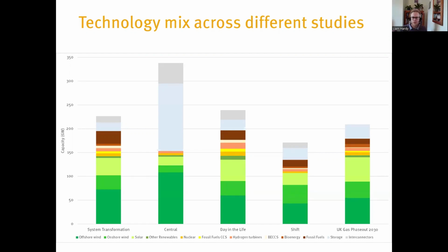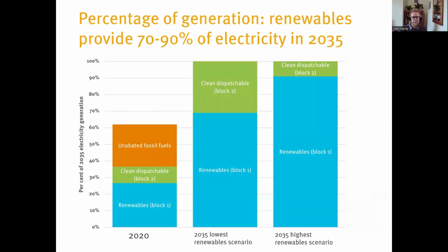Okay, so the next thing is generation. Just to clarify again, by generation, we mean the total amount of electricity or power that is supplied, and that can be different to the capacity because some things will be running more often or less often. So you'll notice as well that I haven't included block 3 in this chart, which is the storage and interconnectors, and that's because they're not actually generating new energy, as I said before, they're just moving it around or storing it. So they're not shown here.